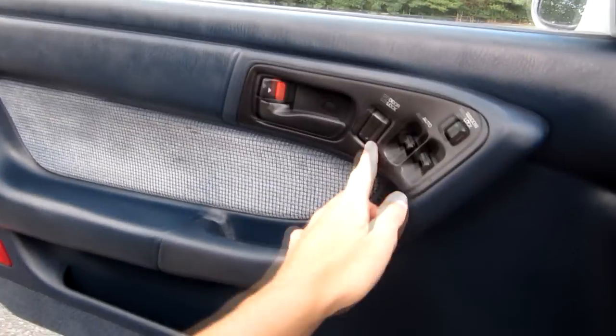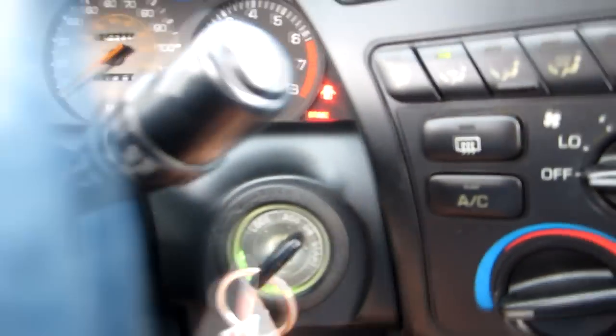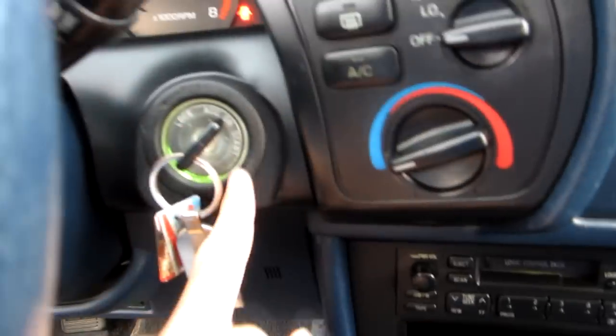Power door locks work. And something that's really cool is it even has the original factory Toyota key. I forgot to show you guys. This car's got two sets of keys. It's the silver one, this is the valet, it says Toyota on it, and then this is the original OEM plastic driver's one.